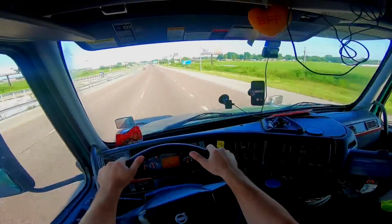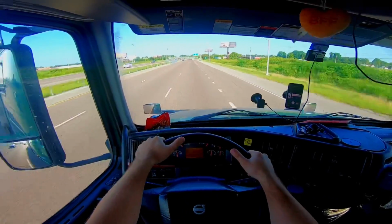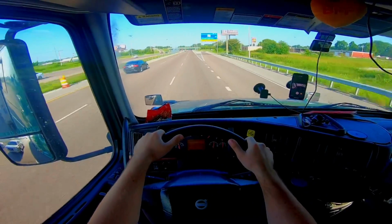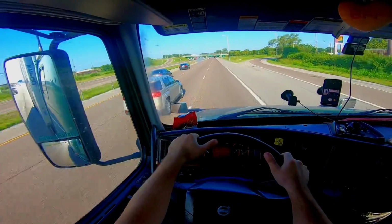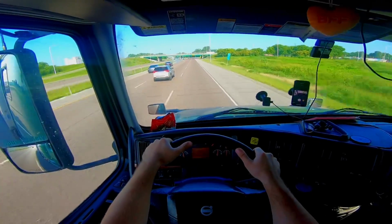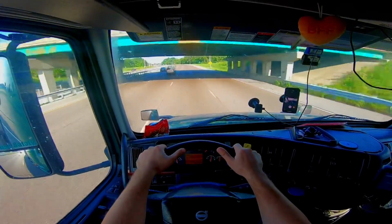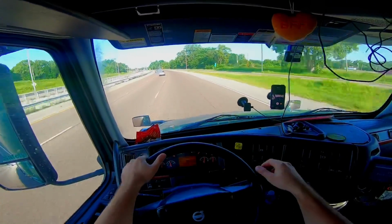Something blowing in the back. I think there's a window open. This one happens to be a 2007 Volvo 780. As you're familiar, the newer ones are 860, the Globetrotter, or however you call it. This is a 780. It's got an automated transmission, which is still weird to me. Whenever I'm slowing down, it's odd that I don't have to reach out for the transmission to shift.